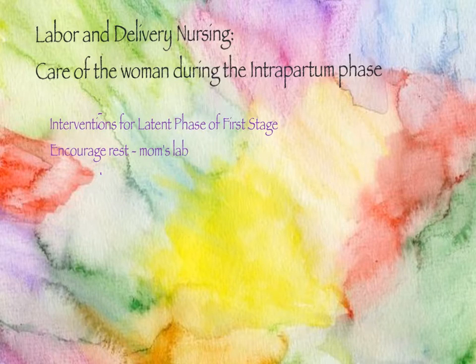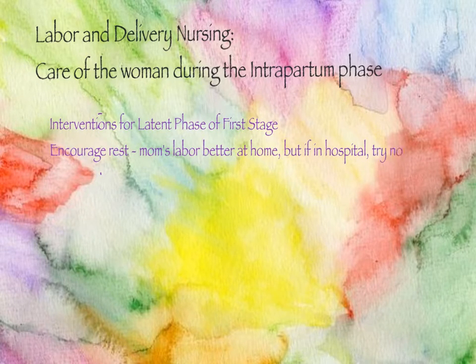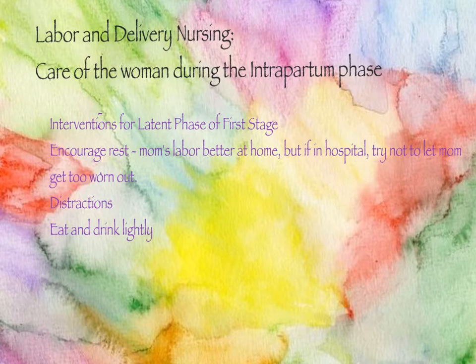As I said, moms labor better at home, but if they're in the hospital, try not to let her get too worn out, and encourage distractions. These are the moms who could play cards with their husband in between contractions, even during contractions sometimes. We might have them watch TV, whatever. They might be allowed to eat and drink lightly, unless there is some reason. If they're a previous cesarean, we might not want them eating or drinking, and they might be on clear liquids or ice chips.